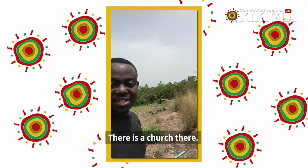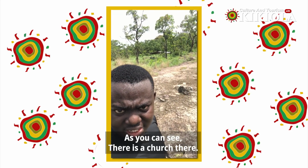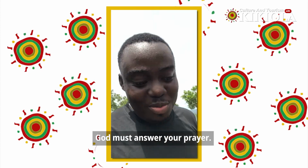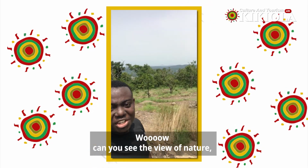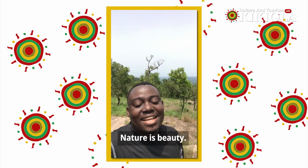And there's a church there. As you can see, there's a church there. And these guys, man, God must answer your prayer. In fact, God must love you by force. Wow! Can you see the view of nature? Can you see? I love this. Nature is beauty. Beauty is nature.